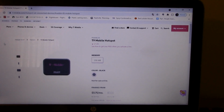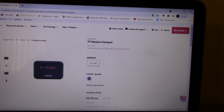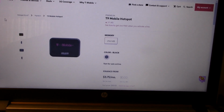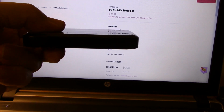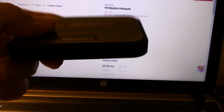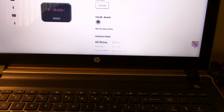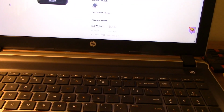Hello again, this is the third and final section. This is for the T-Mobile Franklin T9 Hotspot, which I actually purchased. And here's a closer look of it. In fact, you might see it blinking there. If I hit the display, let me, boom. There we go. Maybe you might see the display there.